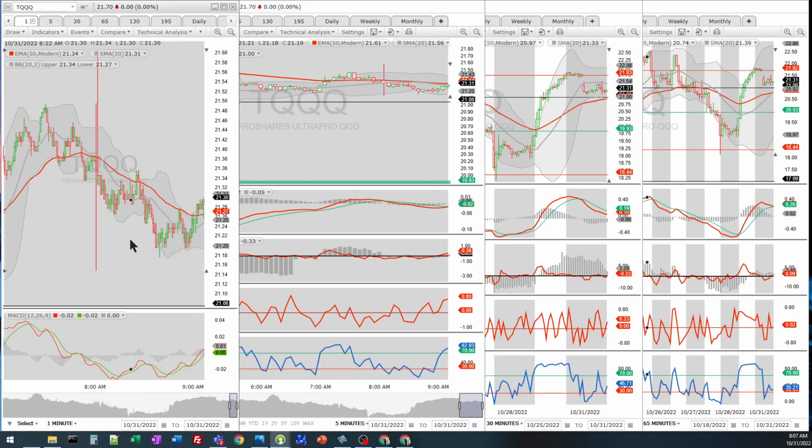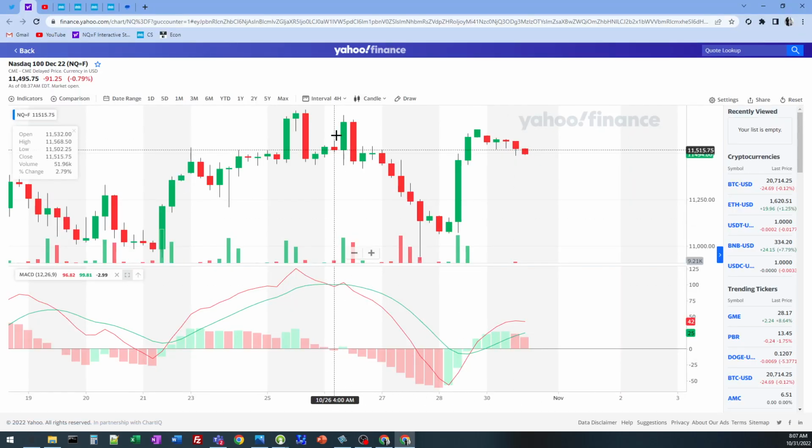So here's the 1 minute again. I'm not going to comment much on the 1 minute. That's just there for informational purposes. All right. Before I get to the VIX, let's look at the NASDAQ futures 4-hour chart.